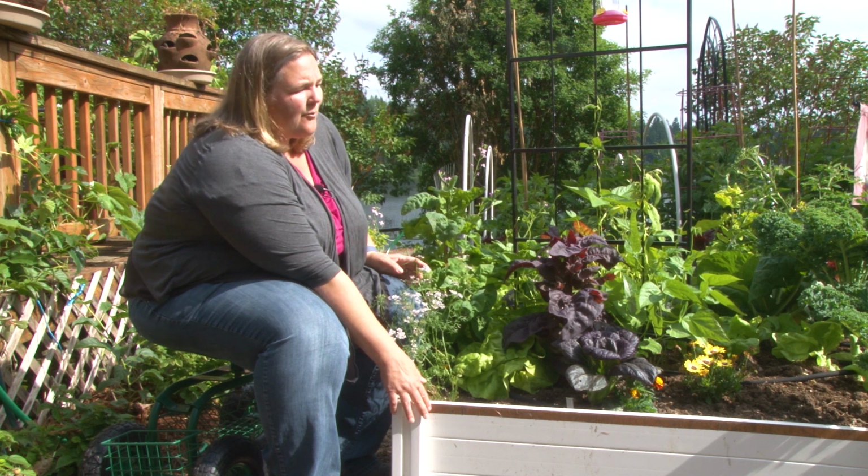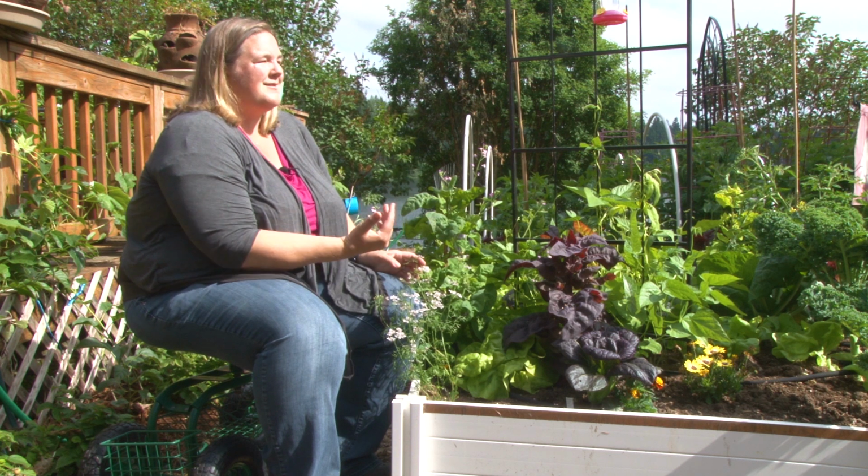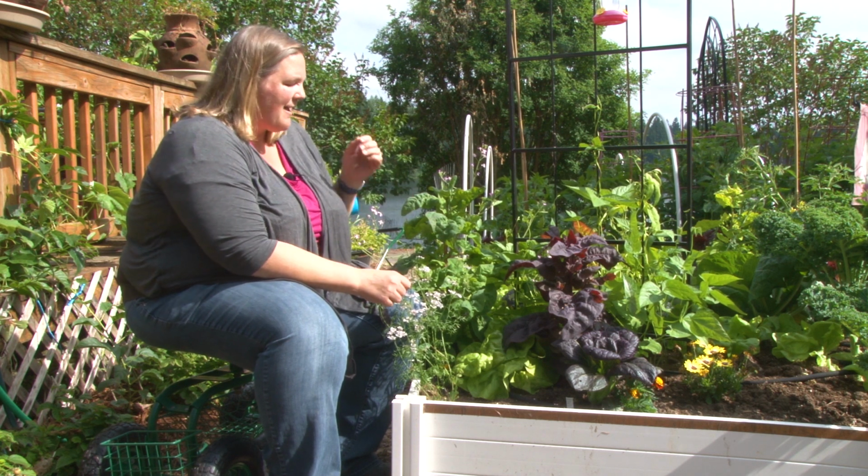If you have something where you can attach tape to it, like this is plastic, or if you have pots that you can attach it to, something like that.